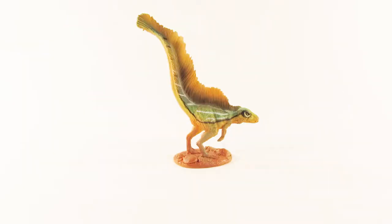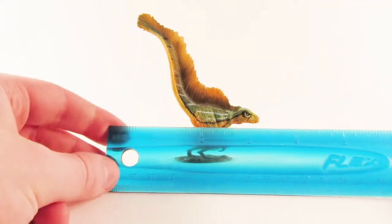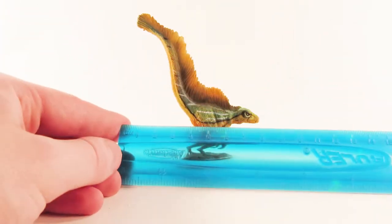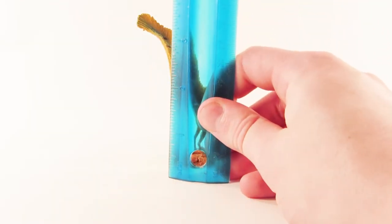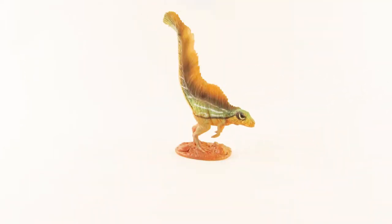And while we're here, let's do a quick measurement of this figure. So Marvin, why don't you bring out the ruler? Thank you, Marvin. All right, we've got our trusty flexi ruler now, so let's give this Tianyulong a measure. In terms of the length from the tip of the tail to the tip of the snout, we are looking at about 3 inches, which is about 8 centimeters. And in terms of the height at the highest point, which is the top of the tail there, we are looking at about 3 3/4 inches, which is about 9.5 centimeters.